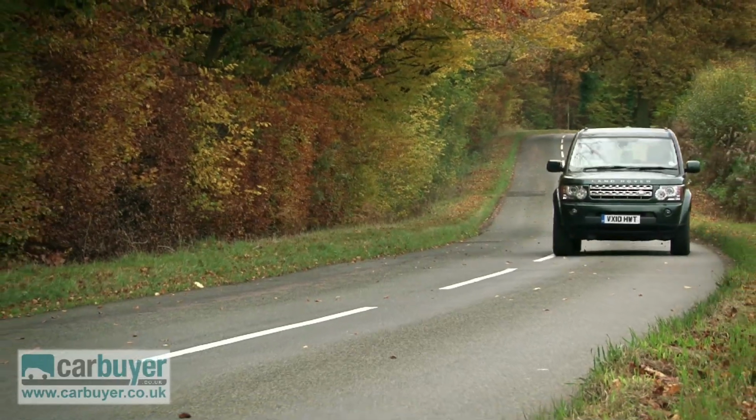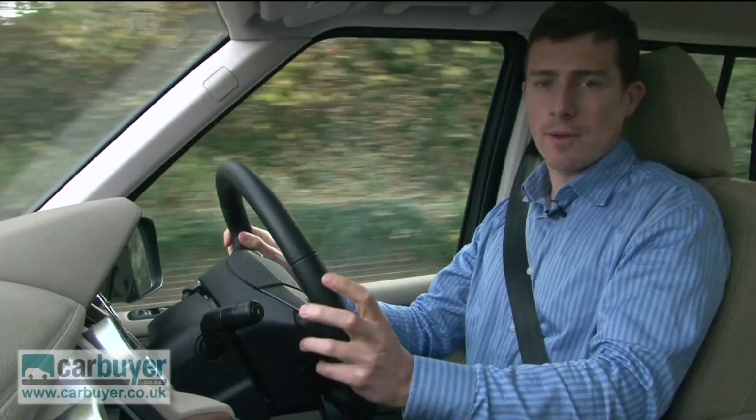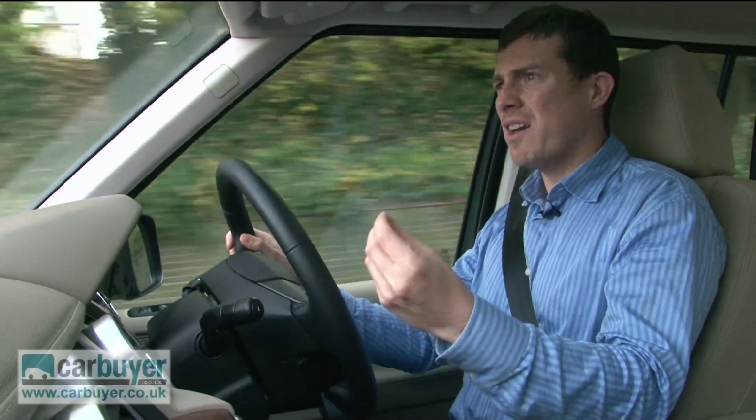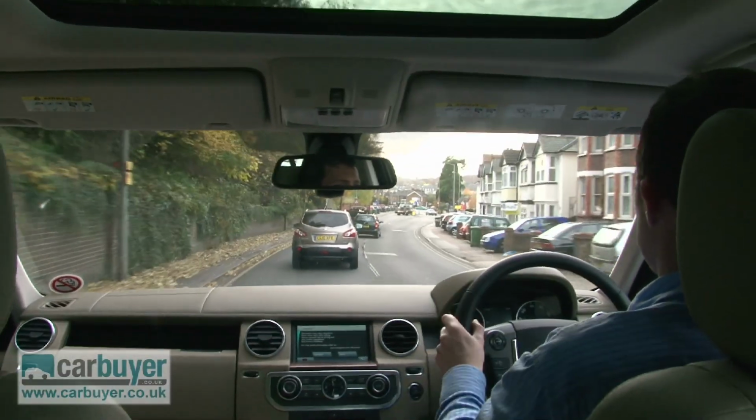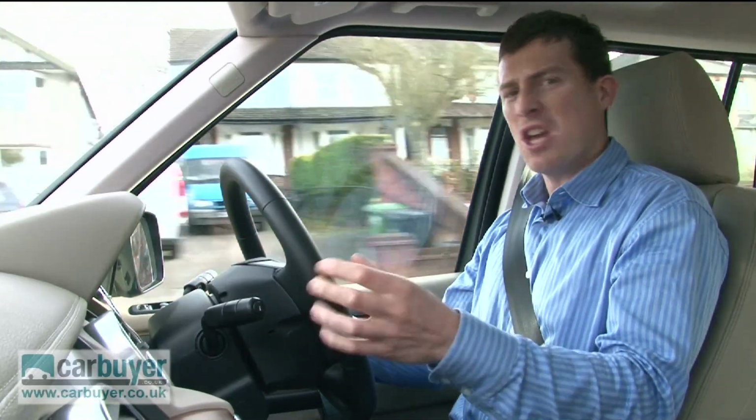However, what I really like about the Discovery is the raised driving position, and I think it feels higher than that in almost any other SUV. That not only gives you a great view of the road ahead, but kind of makes you feel invulnerable.